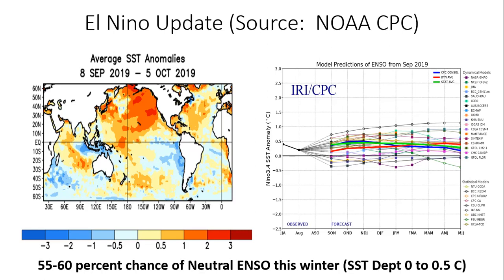In general, the El Nino region, we have cooler than normal water temperatures across the eastern equatorial Pacific. We have warmer than normal temperatures across the western equatorial Pacific. Look at the graphic on the right. You'll notice this is the latest model predictions of El Nino southern oscillation.